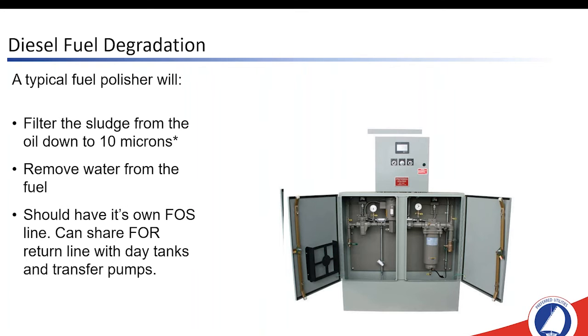The fuel polisher should have its own fuel oil supply line. And the drop tube for the polisher should go all the way down to the bottom of the tank, because that's where the water, excuse me, and the microorganisms live. The drop tube for the supply pumps will typically be 6 to 8 inches above that, where the fuel should be clean all the time.